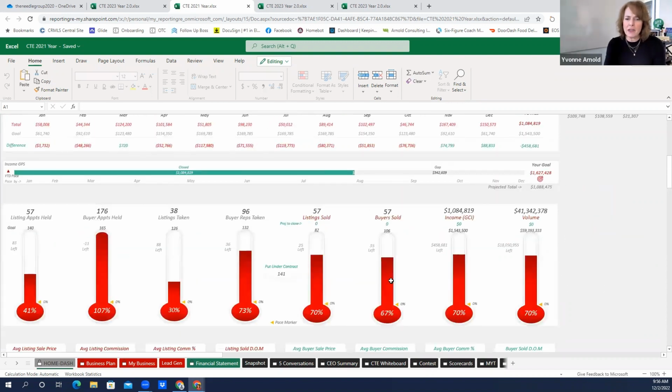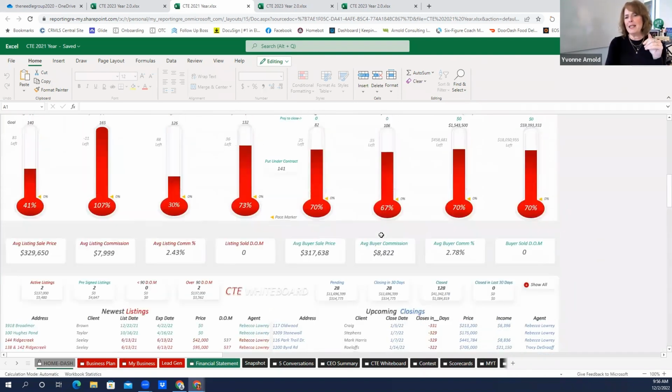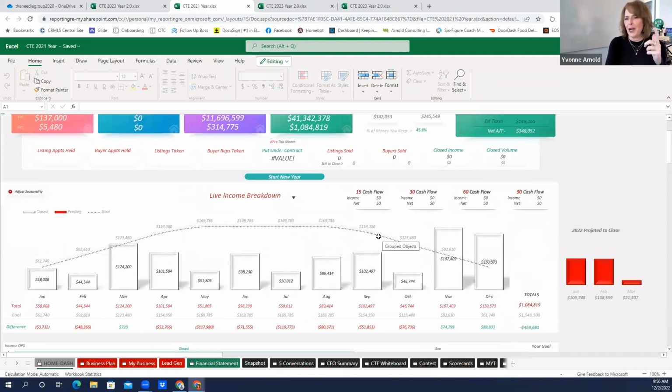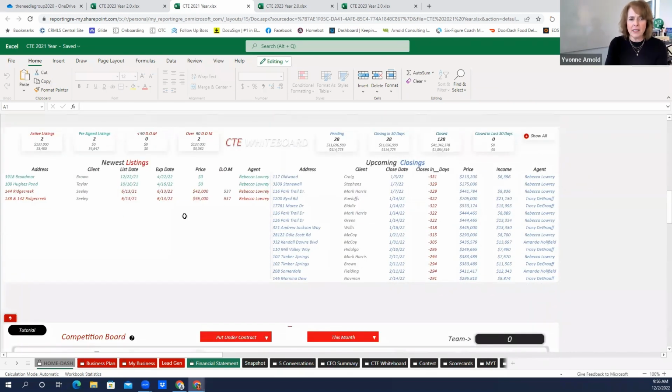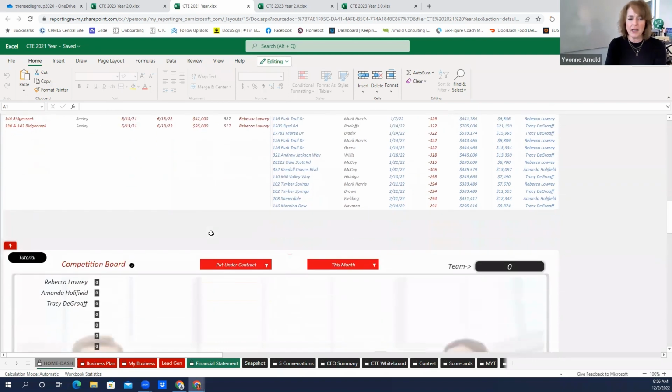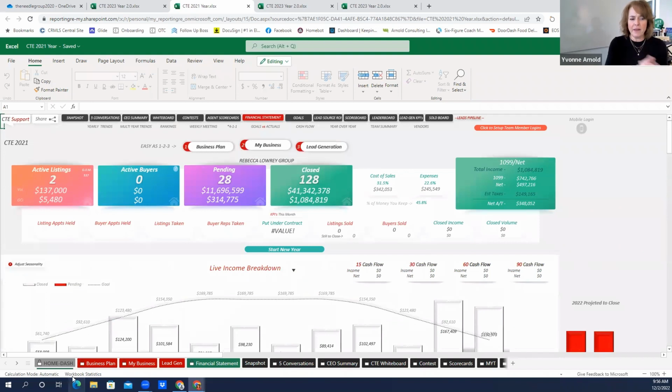Down here, it's got a lot of thermometers. It tells you if you're off on your goals. So it gives you different ways of looking at the numbers depending on what your eye likes to see. So that's that. It also gives you your whiteboards. So you've got new listings, upcoming closings. So it's your whiteboard and determining what exactly is going on. And then you can also mirror these onto a big screen in your office. So if you want this to show to your office staff and agents, you can mirror this up into there. It also has a competition board, and I'll show you that shortly. So that's just all on the home dashboard.